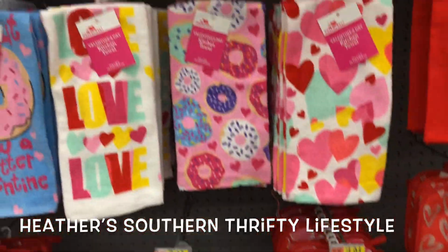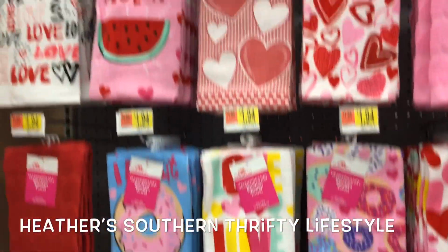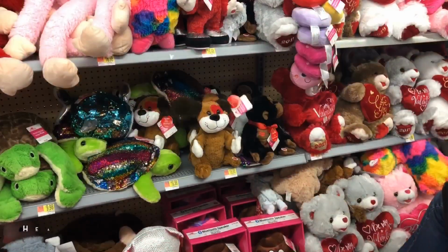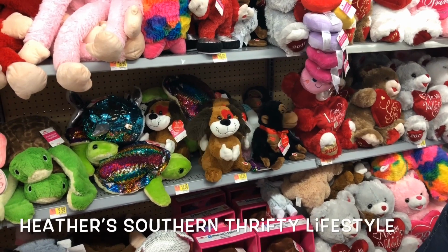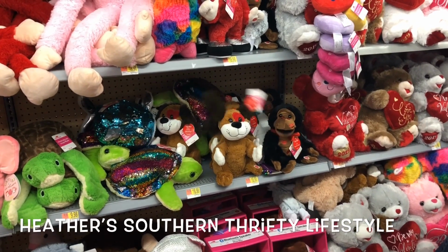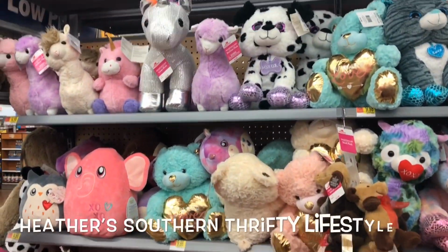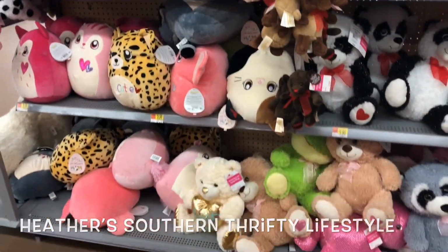And they have some oven mitts and dish towels. I actually bought the donut dish towel right there. And they have some cute stuffed animals. Some play music and move around. And they have some really cute ones over here.